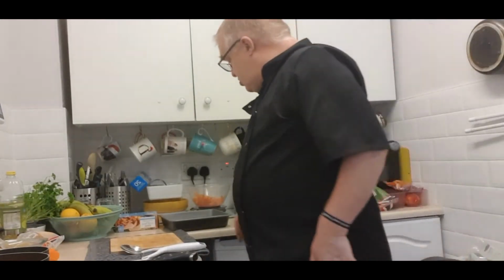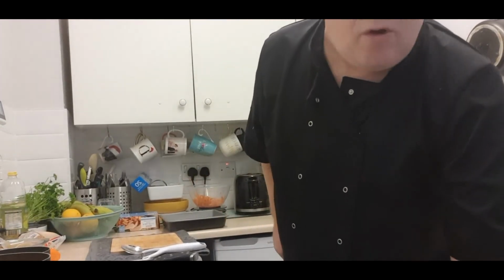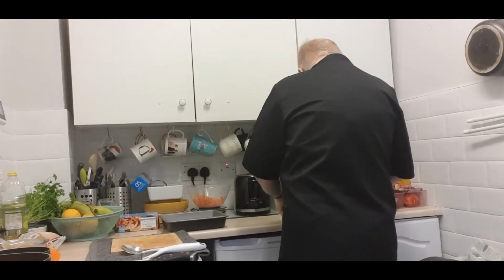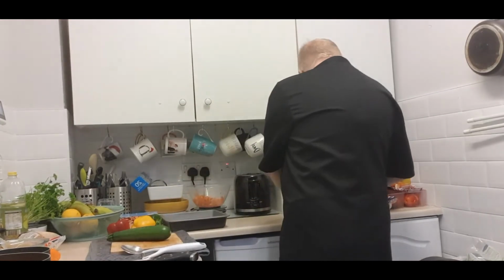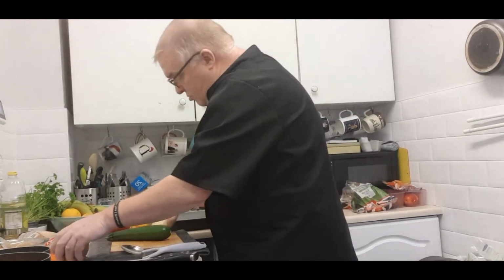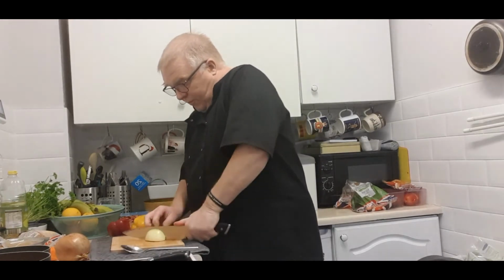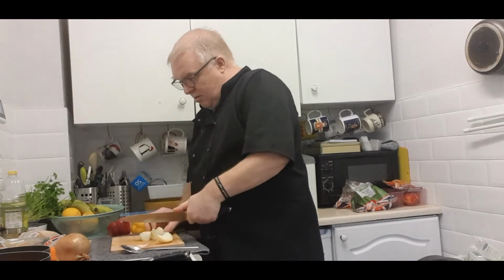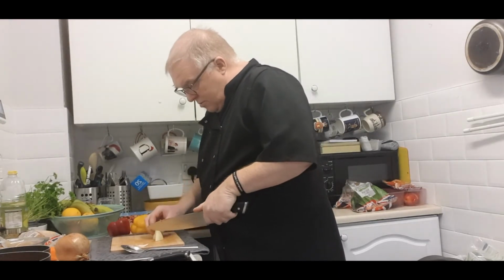The next one we're going to do is one of my favourites, and it's stir-fried veg. Goes well with any meal. So today we've got peppers, courgette, onion, which is perfect. So all you do with this one is rough chop. Don't worry about too much of the sizing. Put it in your little bowl, your pot, sorry.